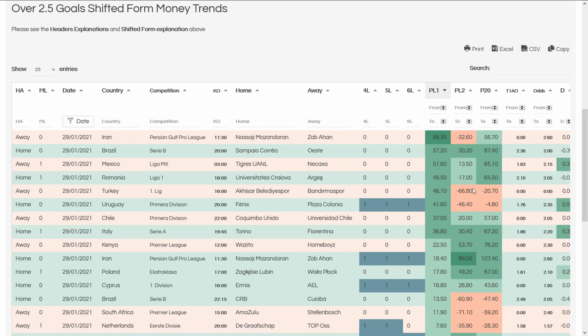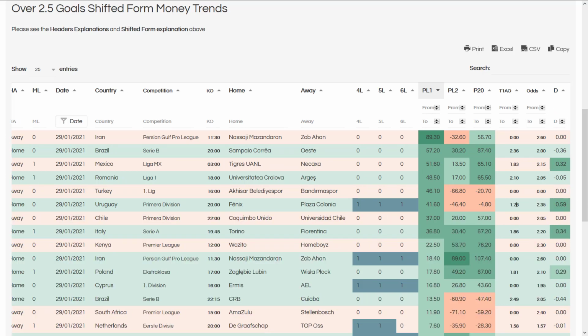In this case though, the second column, PL2, is profit loss from the money trends. It's the medium term money trends for the second team, so Plaza Colonia. It's not looking that good, so you would have made a small loss backing that outcome. And then the P20 is just basically a sum of the PL1 and PL2 columns. And team 1 average odds indicates either home or away teams' average odds in those 20 matches, so it's in fact matches 7 and 26 from those shifted 20 matches. Then we have the current odds for that match, and at the end we've got the difference between the average odds of the shifted team and the available odds.